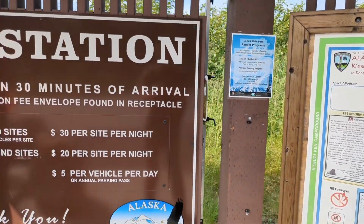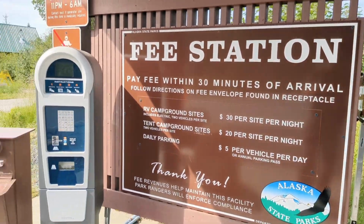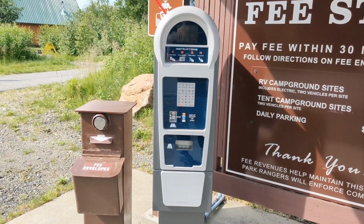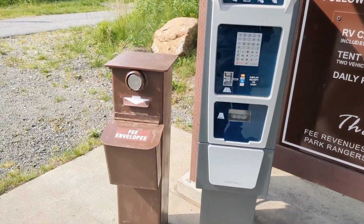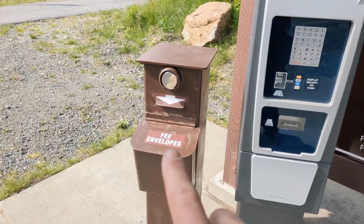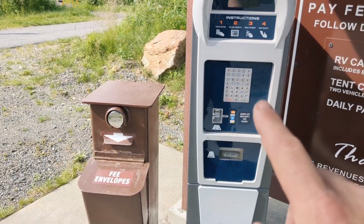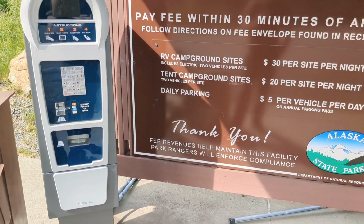The rest of this place here is a normal Alaska State Park fee station, except that it does actually accept a credit card. Okay, you can do cash with your fee envelopes. Right here, just access the fee envelope, fill it out, put your cash in it, or you can actually use a credit card. And they do accept a check.